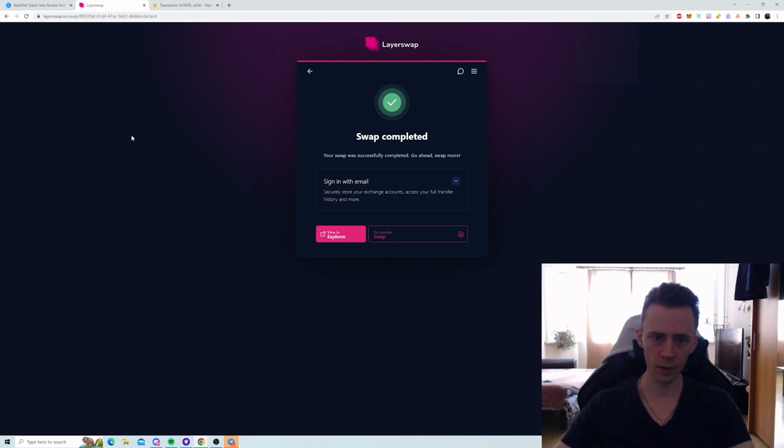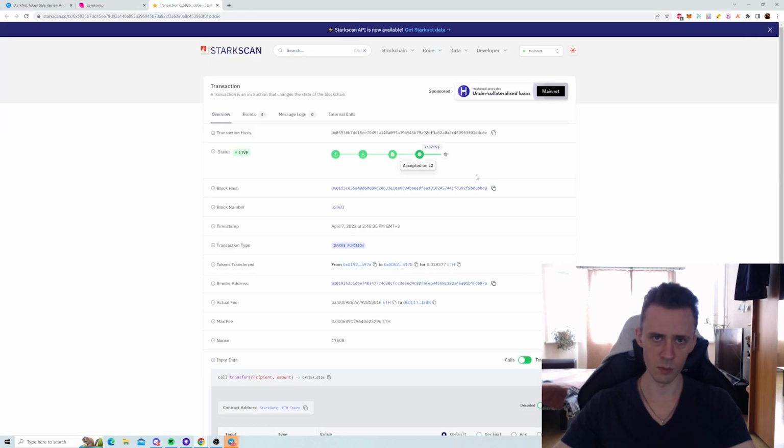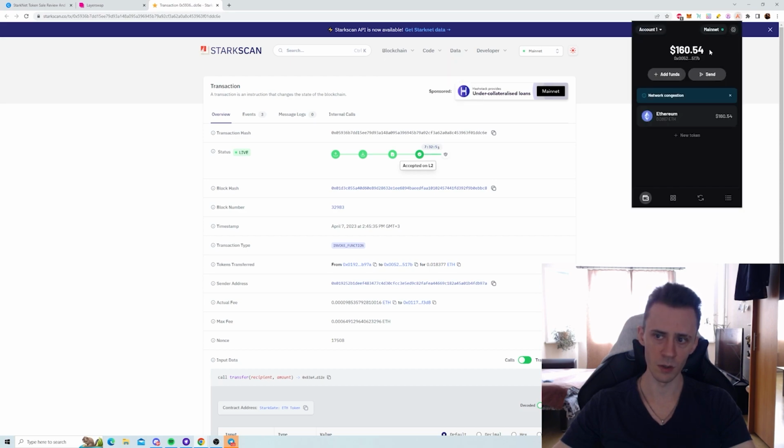Finally, it's completed. But one thing to note about this bridge: even though it says it's completed, if you check your wallet, you may not see your tokens right away. It took, in my case, around an additional 2 minutes for them to arrive.